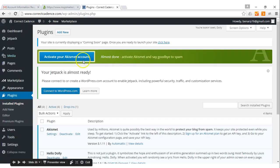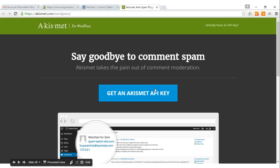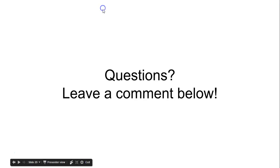I hope that I'm saying that right, but click on the blue link here, and it will give you the option to log in or sign up now. And you're going to click the blue link that says get your API key. So you click on that, and then click the blue link again that says get an Akismet API key, and it'll take you through either a sign up process or a login process depending on whether or not you've used WordPress before. Once you do that, you can put that API key back into your WordPress site, and Akismet will block spammers from commenting on your website, and it's a really helpful tool, so I highly recommend that you get that on there.